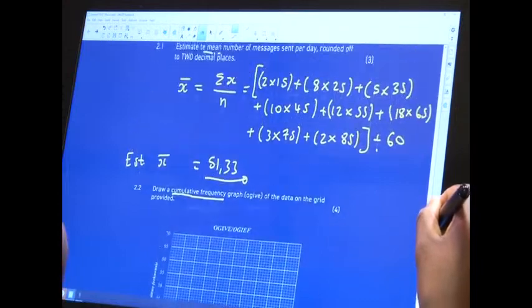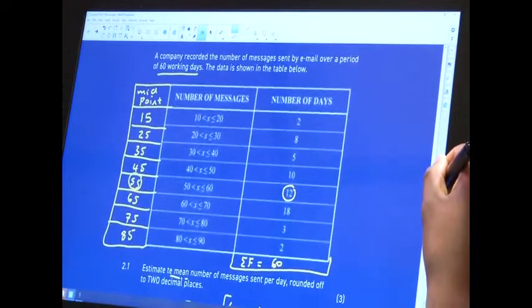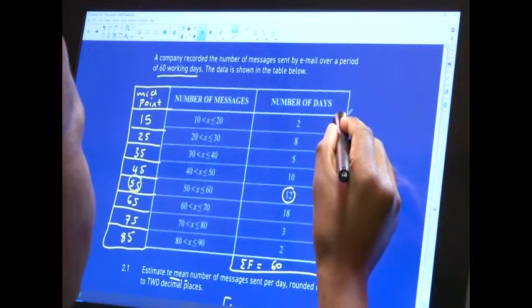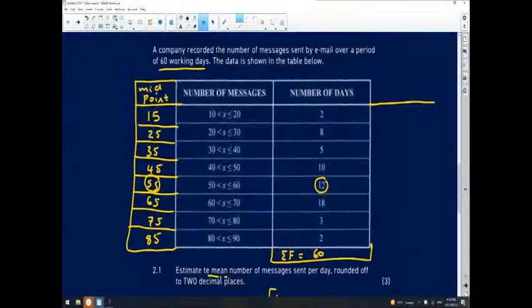So let's go back up and update our table. So we're going to have to update our table. I want you guys to look closely here at what we're going to do. So normally, nobody actually tells you that you need to extend this table and have the column for the cumulative frequency.